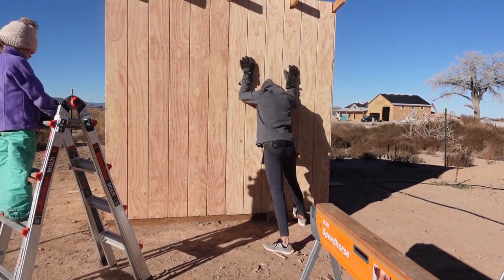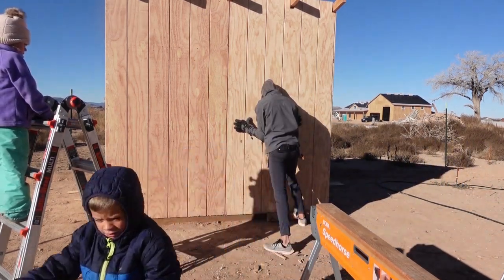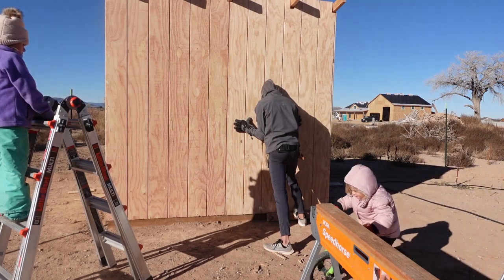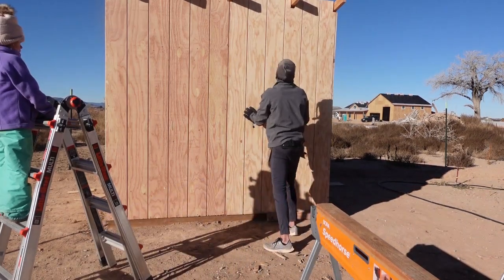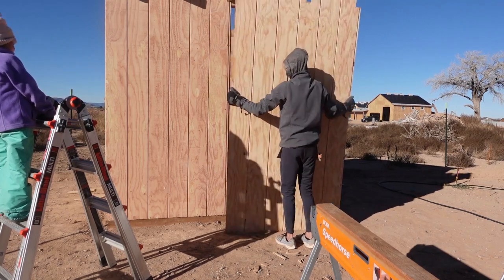So on this day, I think our high was in the mid 30s. And so, like I said, we just bundled up, headed outside, and we just wanted to meet our goal of finishing this front face. And that's all we were hoping to do.